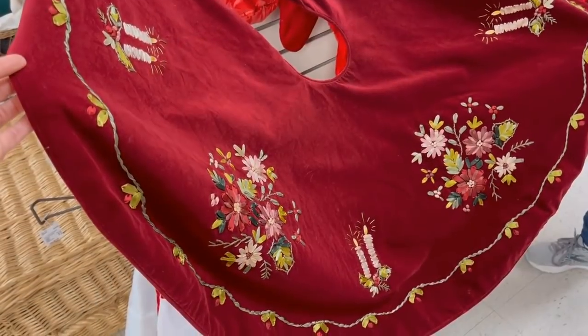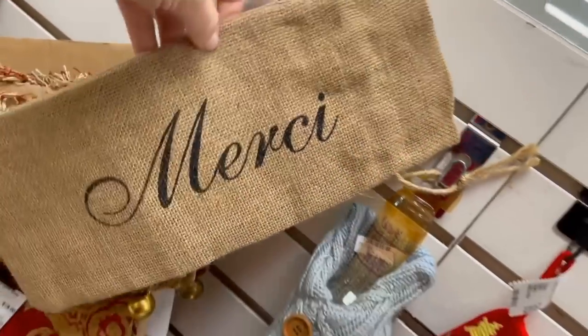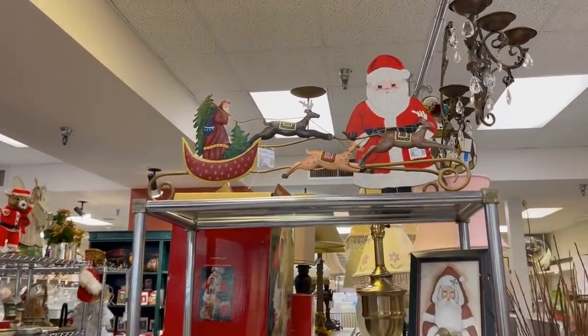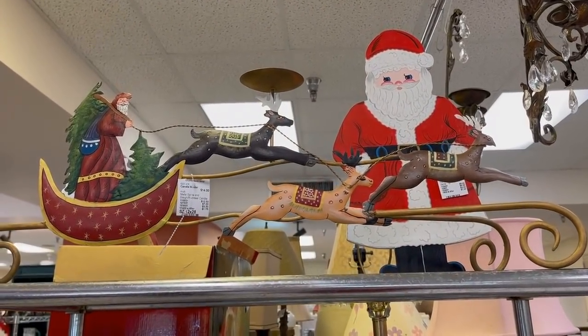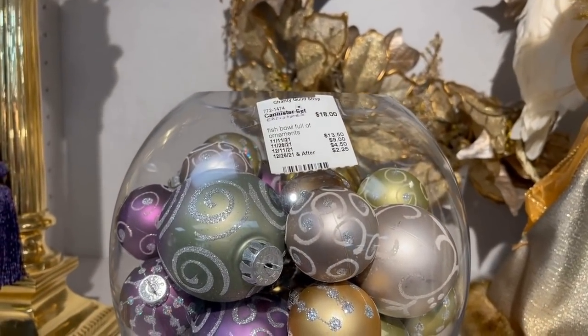It looks very Victorian to me with some rosy pinks, kind of a cranberry color. And for $1, that would be great to add a bottle of wine. You could give it as a hostess gift or simply use it for something else. I really like this Santa with his sleigh. And here are some ornaments in a rose bowl. That's a very easy centerpiece to create for $18. Here you've got it all together.